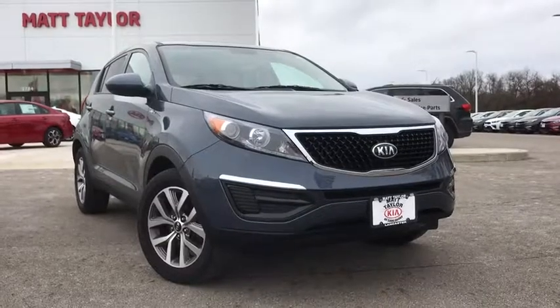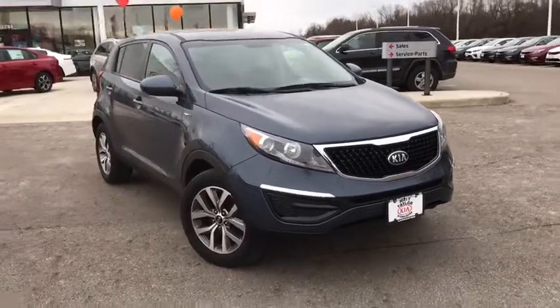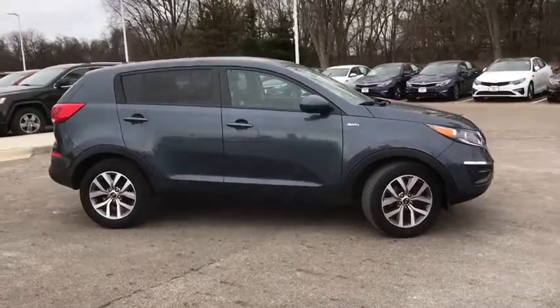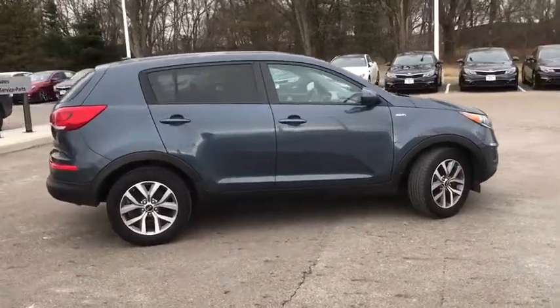2016 Kia Sportage. With its sleek and stylish exterior and its roomy, feature-laden interior, the Sportage both looks good and performs well on the road. This vehicle has less than 35,000 miles. Here are some of this vehicle's great options.